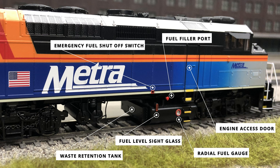The operation of the F59PH is fairly standard with the ESU LokSound V5 rolling out approximately a year ago, and the majority of people are familiar with the features. Like other passenger DCC locomotives Rapido has released, the standard DCC functions allow a lot of variability with the HEP generator.